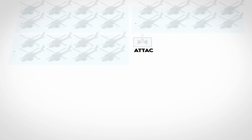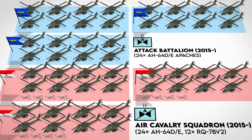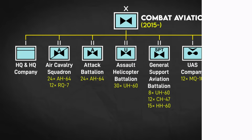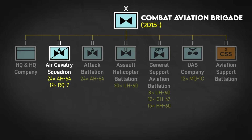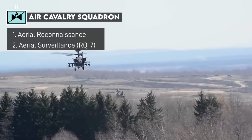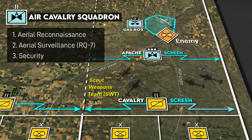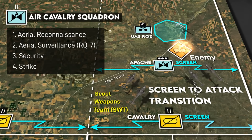To set them apart from the Apache-only attack battalions, 3 platoons of RQ-7 Shadow drones were also added to the air cav squadron. These were integrated at 1 UAS platoon per company-sized air cav troop. So today, each Divisional Combat Aviation Brigade has 1 air cavalry squadron with the same design regardless if the division is heavy or light. Its purpose is to provide accurate and timely information to the commander by conducting reconnaissance missions, give the division time and space to react to the enemy by conducting security missions, and defeat, delay, divert, and disrupt enemy forces by conducting security or strike missions.